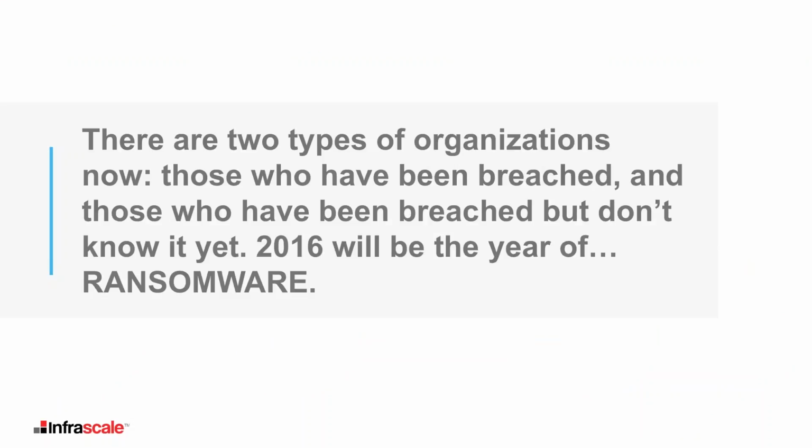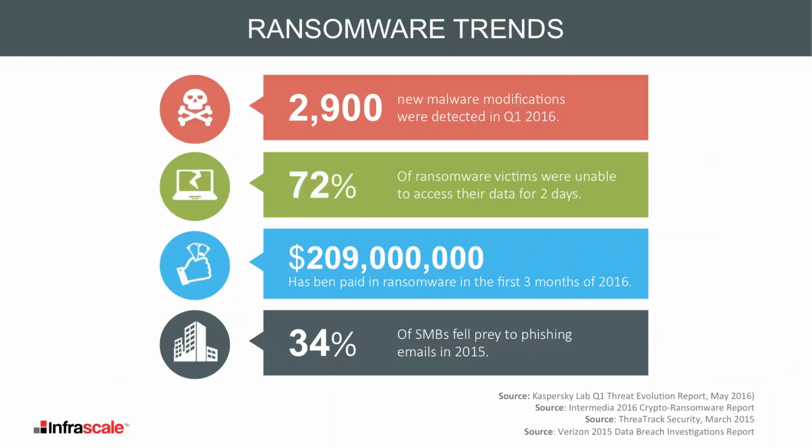But where does that leave us right now? Well, now it's 2016, and there are 2 types of organizations these days. One is those that have been breached, and the other is those that have been breached but don't know it yet. And that's because of some of these trends. Let's take a look here. So ransomware does get activated by a single user. They let that file in, and it starts modifying all the files on the system until a triggered message for the ransom demand. And that ransom demand increases as the hours pass if you don't respond as well.